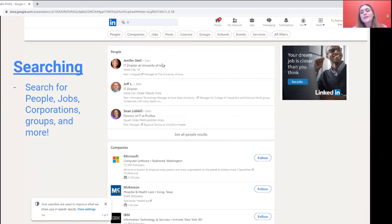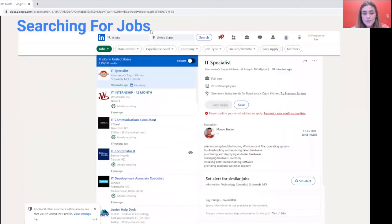But it'll try to recommend people that you might possibly know when you search for things or companies you might be talking about. It'll sort them for you automatically. But one of the most important, I think, search tools when you type in something in the search bar is searching via jobs. So you're going to click that little jobs bubble, right?